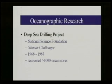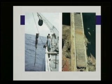The Deep Sea Drilling Project was initiated in 1968 through the National Science Foundation. The Glomar Challenger was the ship that was used, and during this project they did a lot of research, but they recovered over 1,000 ocean cores from the seafloor. You see a photograph of a core there. Actually, that's half a core. They split it down the length. And you can see the different laminations of mud and clay that are underneath the ocean, the core from the ocean floor.